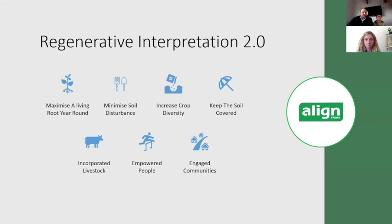So that's where the Regen Interpretation 2.0 came from, which was, instead of maintaining a living root year round, we look to maximise it. We still feel that at the end of the day, if we need to remove a crop and replace a crop, there is a time where we will have to go without a living root. But let's try to maximise that and minimise the time we are transitioning through. Minimising soil disturbance, we feel, is important.